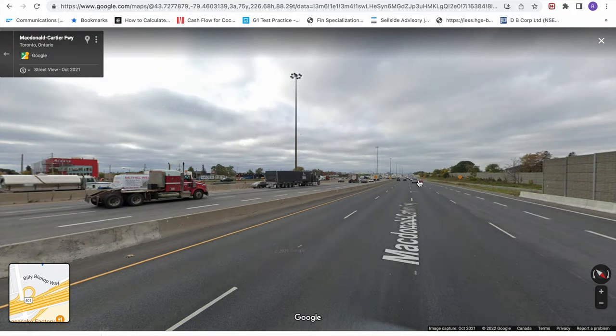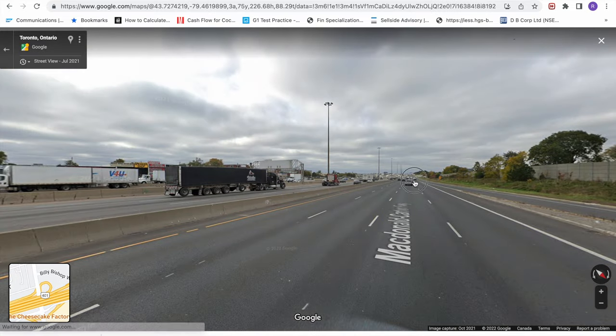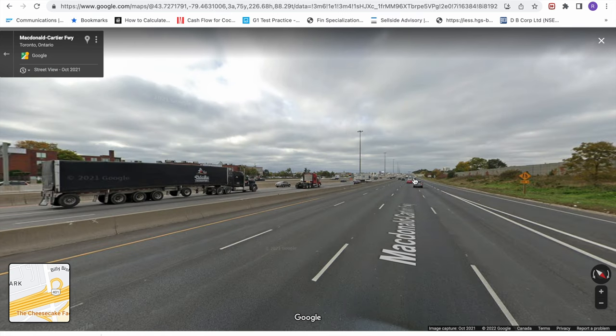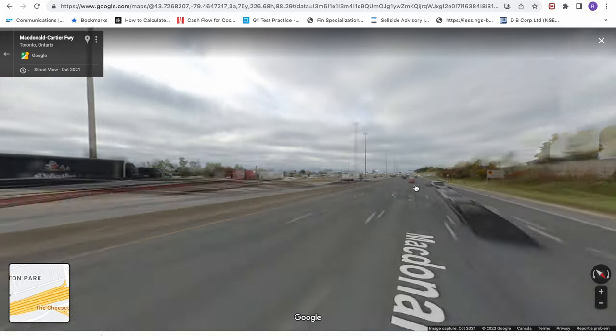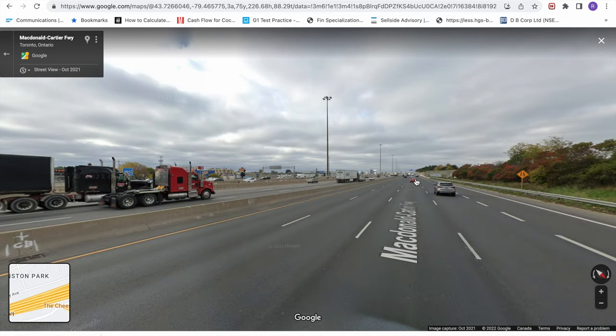I particularly like this view, which Google allows us to explore different routes. Sometimes, because as everyone knows, in Toronto you don't really find parking anywhere, I just use this view to see whether there's parking available in the area. It's really, really helpful, guys. Let me know in the comment section below, what do you think about Toronto traffic?